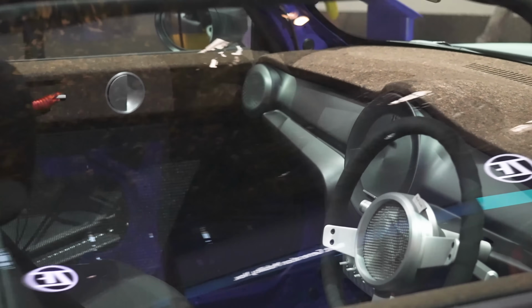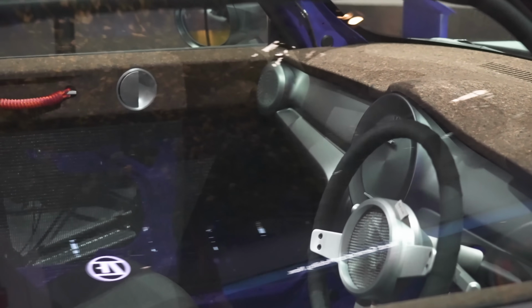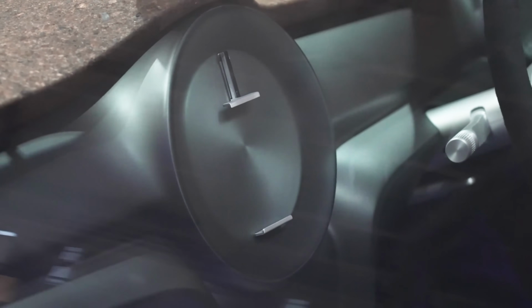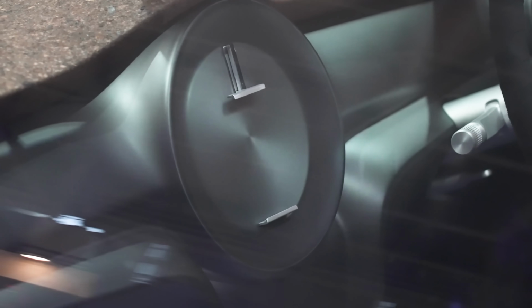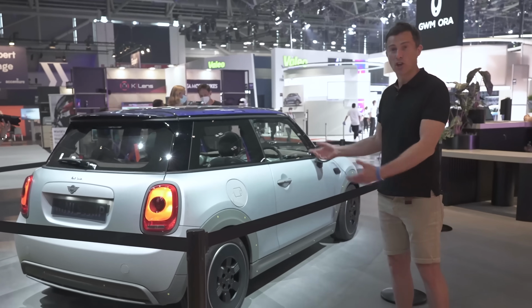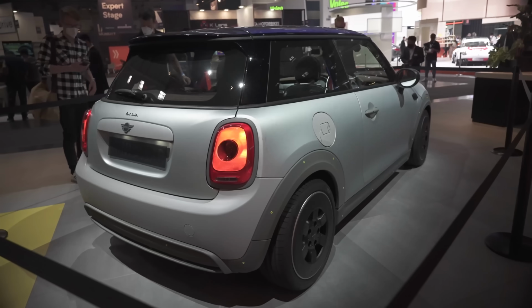You look inside, there's no trim over the dash, it's just cork. The door handles are just ropes and there's no central infotainment system. There's just a place where you put your mobile phone. It's all about sustainability and simplicity and being able to just repair the car yourself. It's based on a Mini electric.